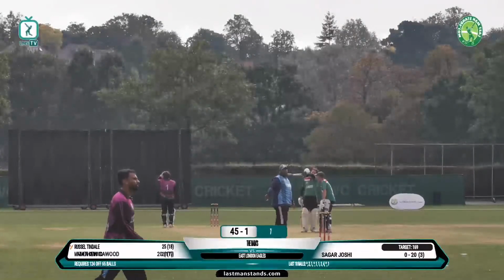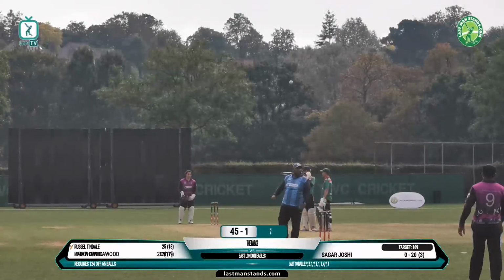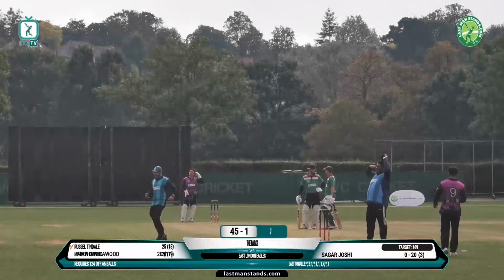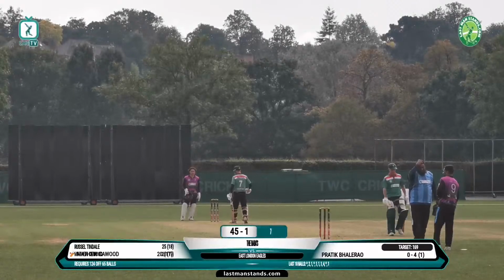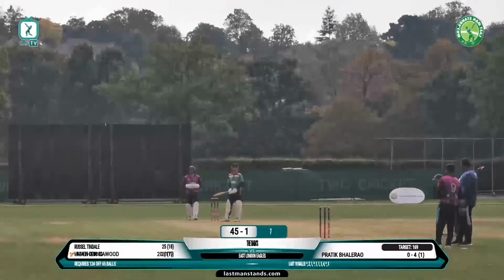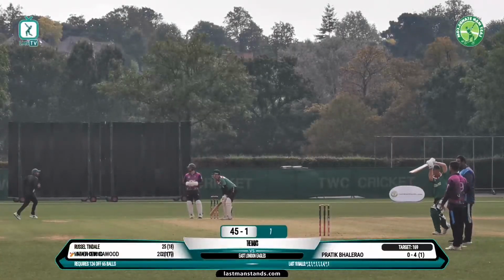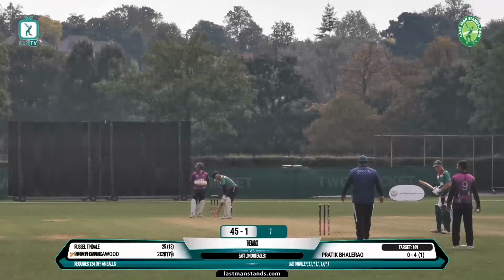It's got a bit warmer here in the last few minutes. The sun's out. We know that there's a bit of rain in Slough. I don't think it'll last too long. So left arm spin to continue. Young Pratik. A good partnership developing here for the Barbars.